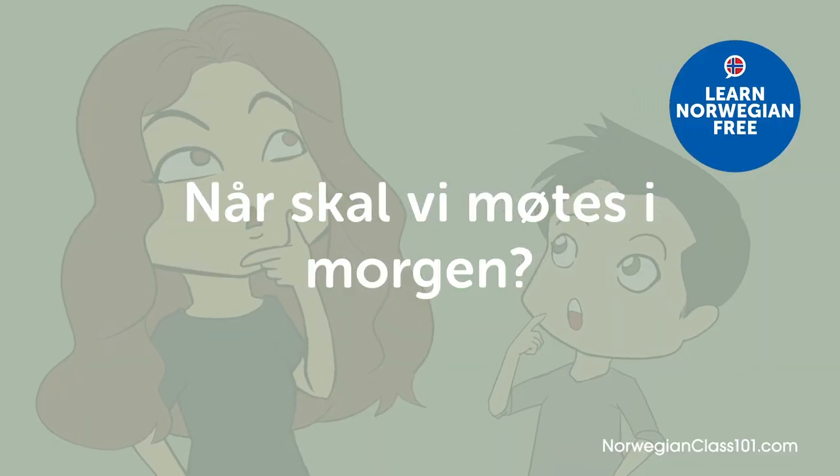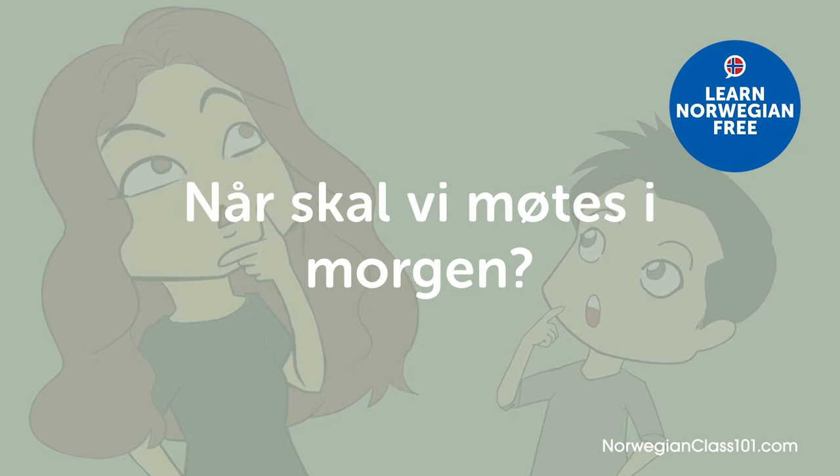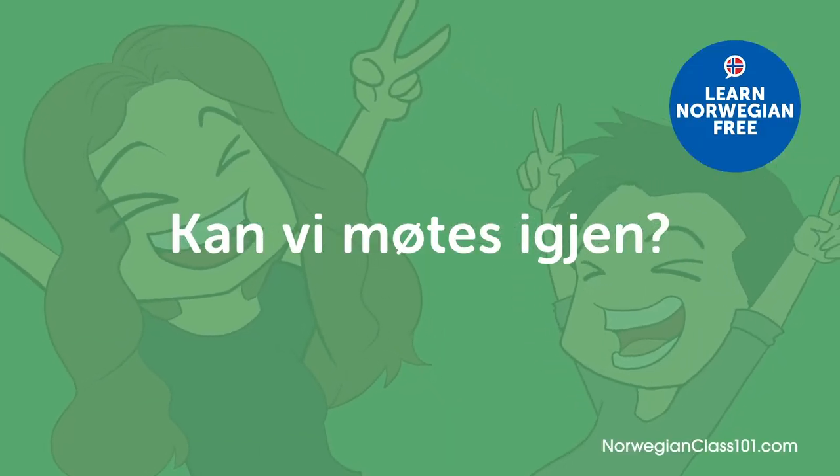Når skal vi møtes i morgen? What time shall we meet tomorrow? As you might know, Norway has very short work hours. So even during the weekdays, it is easy to meet up after work. And since it's during the summer, it's usually light outside until very late. So you might want to go out in the nature, maybe do some barbecue or something. Anything is possible.